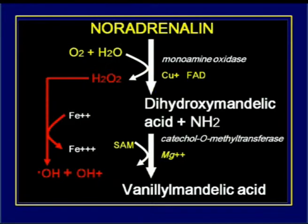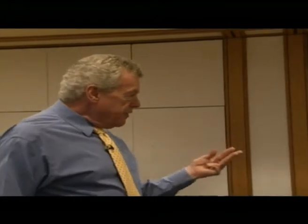So the technical details there: monoamine oxidase is an enzyme which breaks down noradrenaline, and it also breaks down dopamine, histamine, and serotonin. So it has many functions, and it's a copper-dependent enzyme and a vitamin B2, FAD-dependent enzyme. Monoamine oxidase is an oxidizing enzyme. So with all oxidative reactions, potentially you can produce oxygen derivatives or free radicals. When this is being used a lot, maybe 5% will be reactive oxygen species.